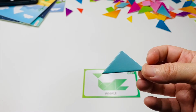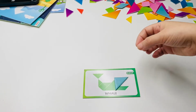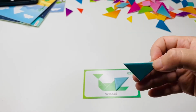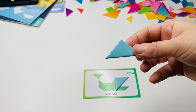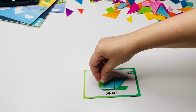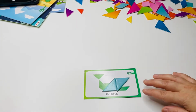Here it is, triangle, blue triangle. Here it is, one more blue triangle. Here you go. It's perfect.